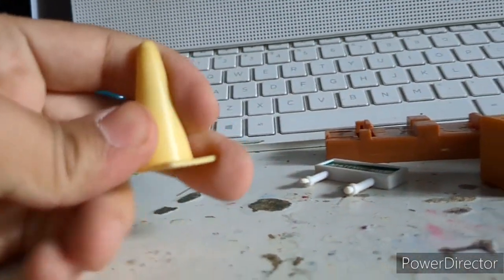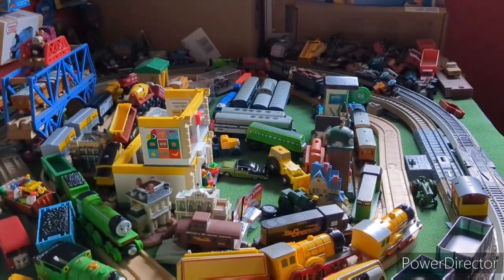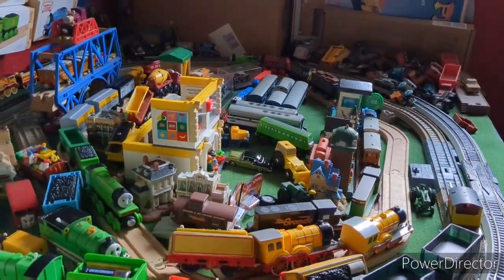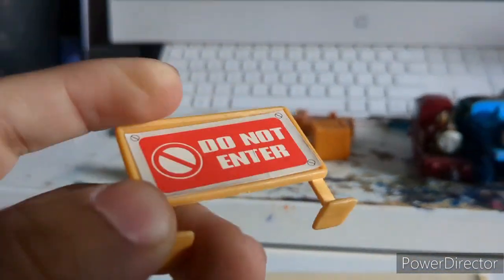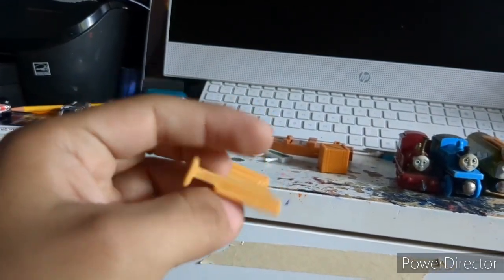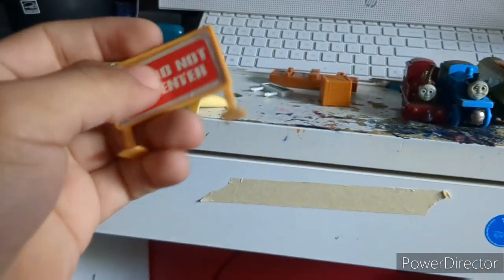Either way, we have, for some reason, we just have cones. We just have cones, which will be useful for my crappy town, which is overfilled by Whittle Short Line and stuff I need to move around. But oh well. And this do not enter sign, which I believe came from some cheap generic construction set, or it can be a Thomas piece, I just don't know.